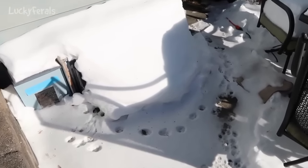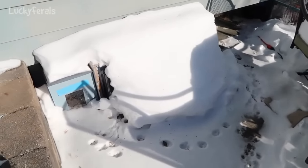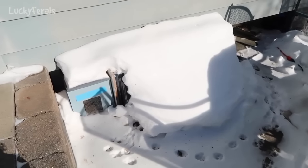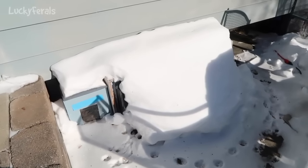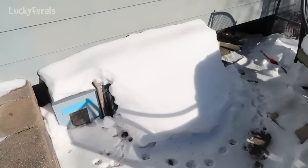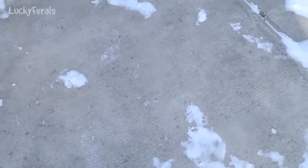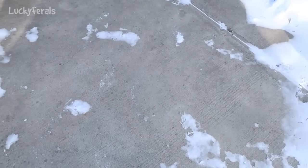But that's about it. Hopefully if it's sunny today, the sun will help evaporate some of the snow. Nothing has been melting because it was still below freezing, but the snow has been shrinking. And some of the snow that's on the patio has disappeared, like this big area, so it must be evaporating some of it.